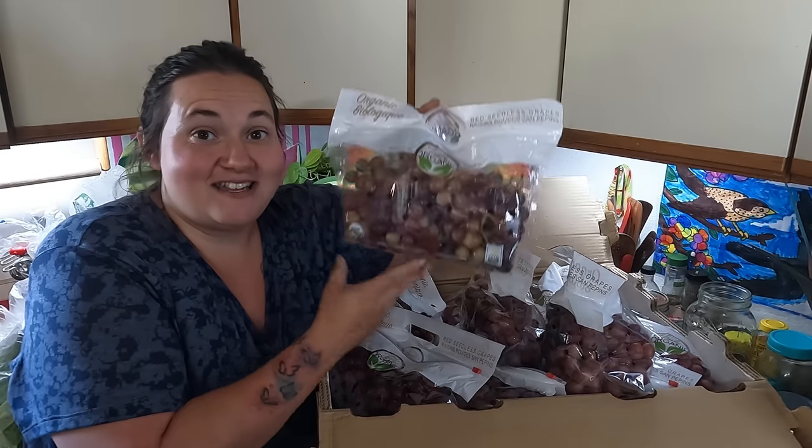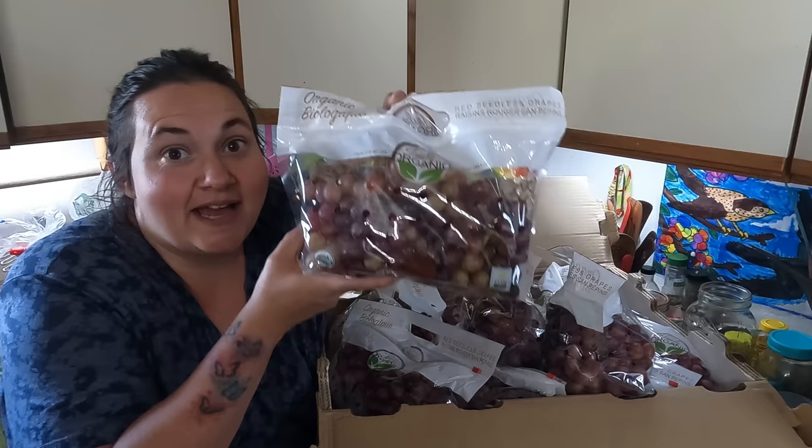First things first, I end up with 11 bags of organic red grapes.